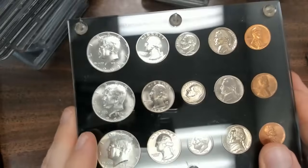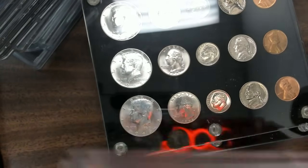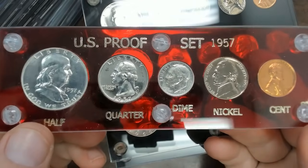They're not going to be some rare release or issue or anything like that. I know people get excited about that. I've had a lot of people ask me. I've had a lot of people bring in proof sets thinking they had the SMS, and it's not. Here's a 57 set. I like that red. It's pretty cool.